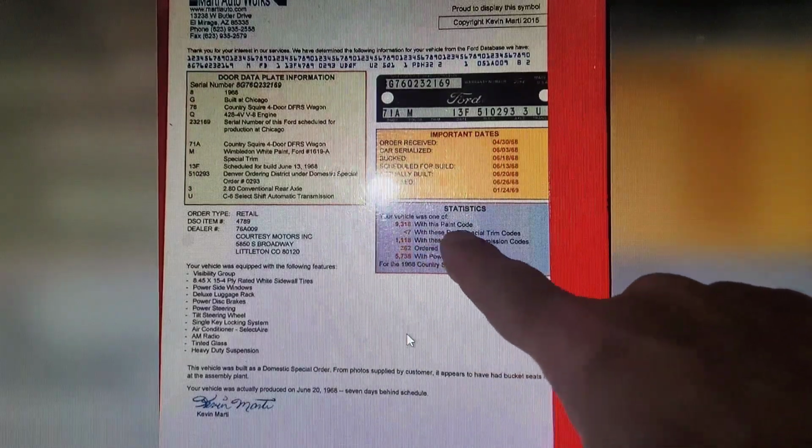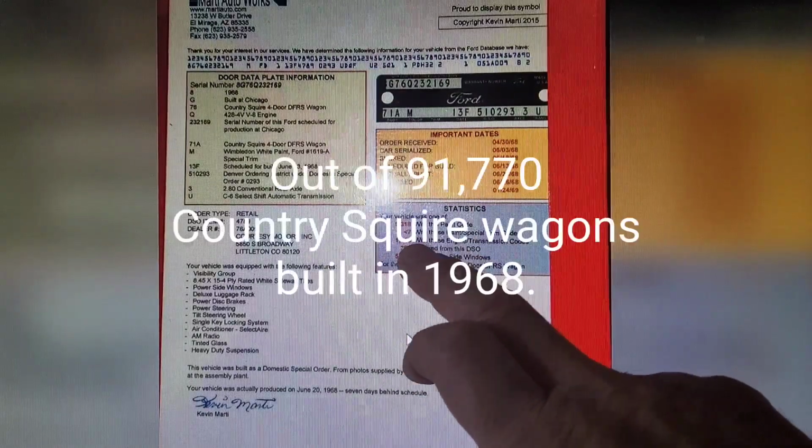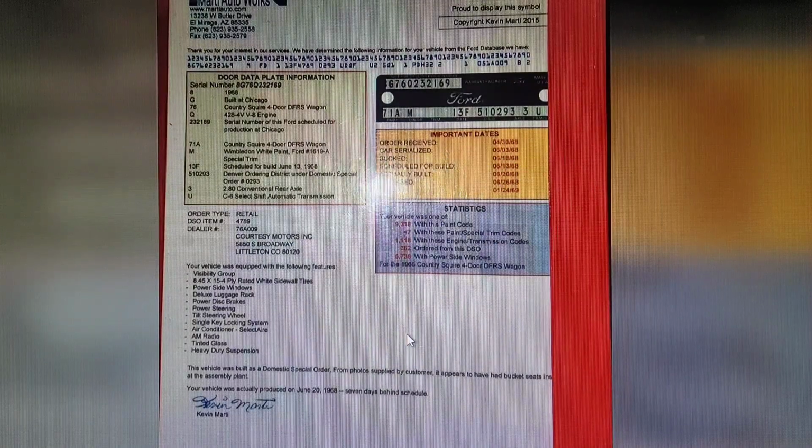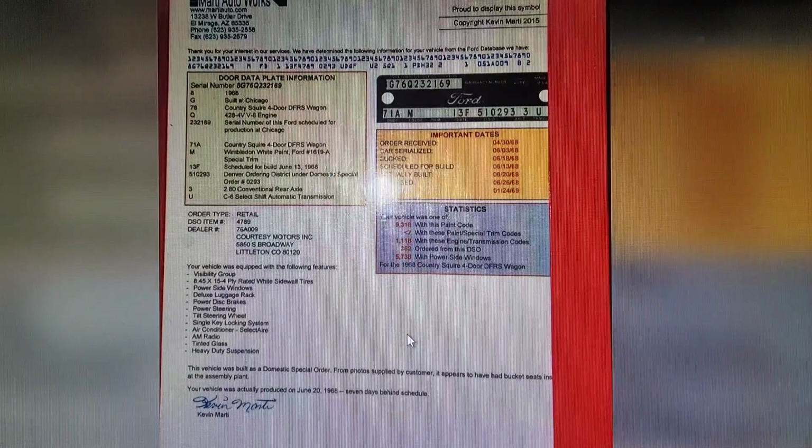And here, 9,318 with this paint code, less than 7 with these paint special trim codes. So they know that less than 7, which is weird to me. It even sounds like a high number, because it's saying with this paint special trim code, that means there was less than 7 Wimbledon white Country Squires with red special trim. I don't know, unless special trim is just special trim, period. It probably doesn't mean whether it's red or black or what color it is. But to me, it almost sounds like there were less than 7 Wimbledon white Country Squires built with special trim. So what other colors got it? Were there more bucket seat wagons out there than we know of?